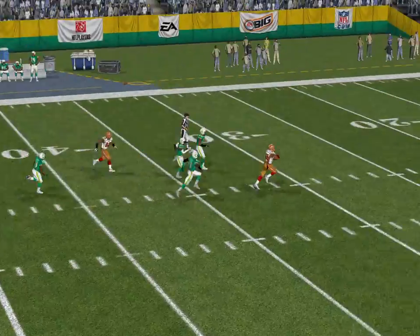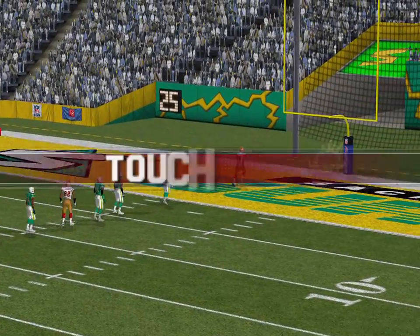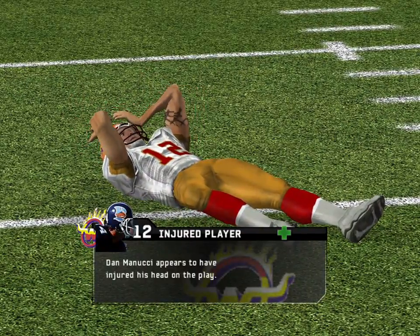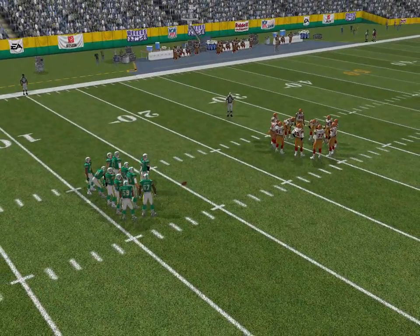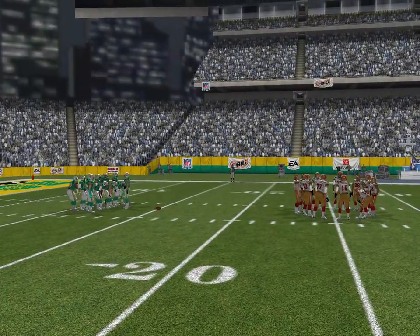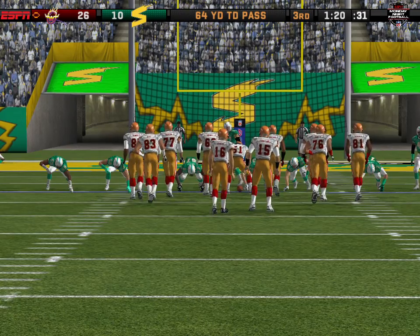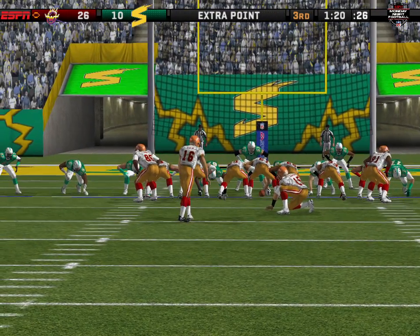To the wide receiver, the 40, the 30, the 20, the 10, touchdown. Number 6, the extra point.